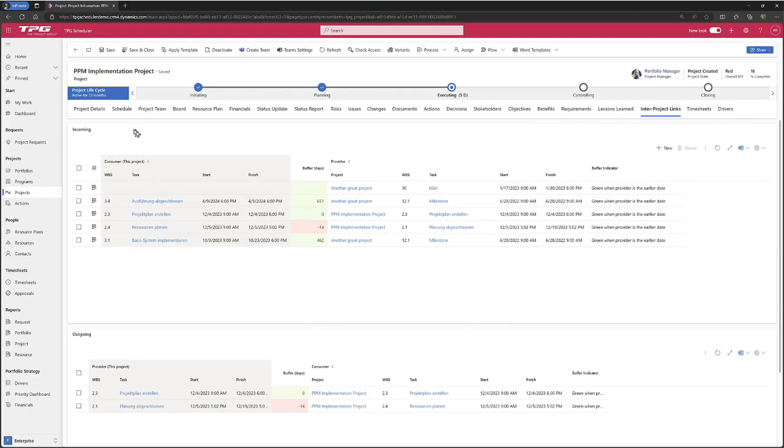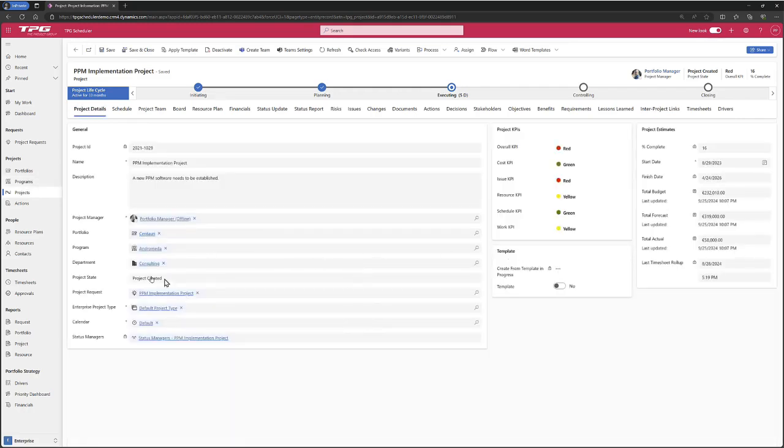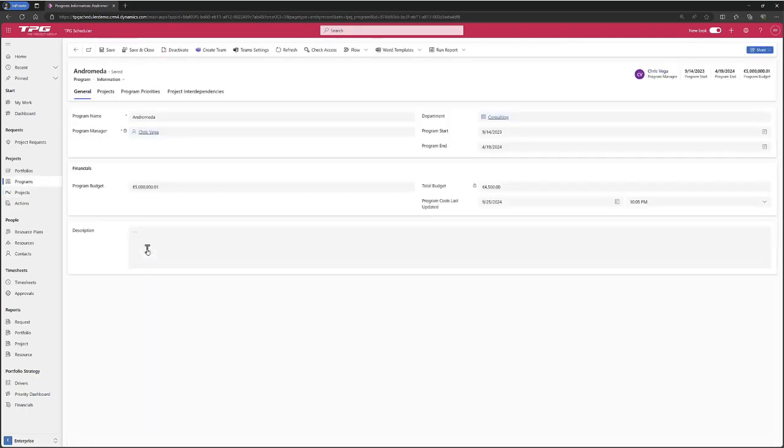project, program and portfolio level. So moving on to that program and portfolio level, I can click here on the programs, or I can go back to my project details and simply click on the Andromeda program to have a look at the information available at that level. So we have a general tab of information where we capture data on the overall program. You'll notice some of these fields might have a little padlock here, which is in this case total budget. So that is the aggregate of the projects that are part of this program.